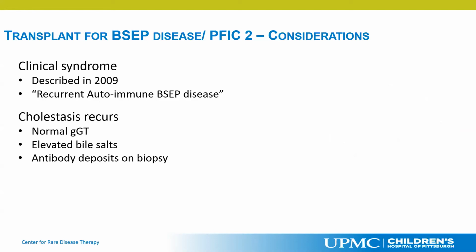Interestingly, after liver transplant, if you're going to be cholestatic and jaundiced, one would expect your GGT, which is a marker of bile duct damage, to be very elevated. And so indeed, we follow GGT after liver transplant as a sign for bile duct stenosis or injury. This patient developed cholestasis with high levels of bilirubin in the blood, pruritus, and their GGT was normal, which was exactly as one would expect in a patient who had primary PFIC2.